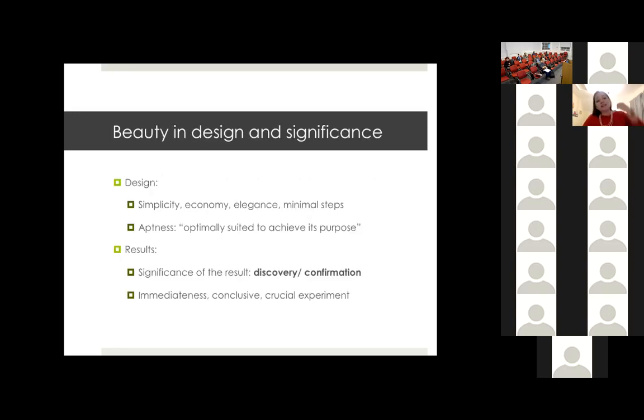So far, I've argued that what made the experiment beautiful really was about the design, simplicity, and economy, the elegance, minimal steps, and the aptness, how well it was suited for its purpose. And there was beauty, not just because the design was beautiful and good, but also because the results were very significant. It taught us something important that we asked the experiment to teach us. And there was this immediateness, conclusiveness about the result.